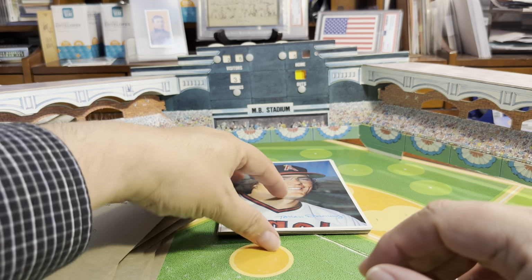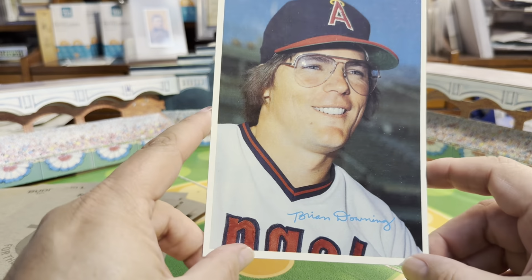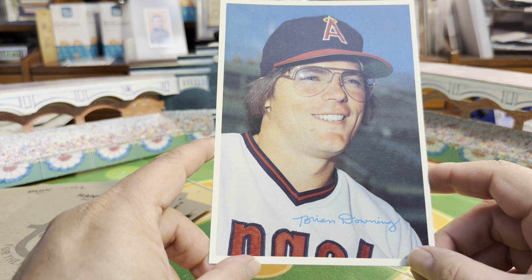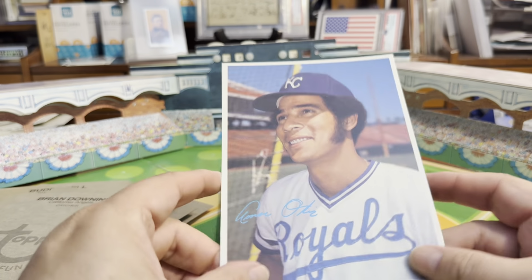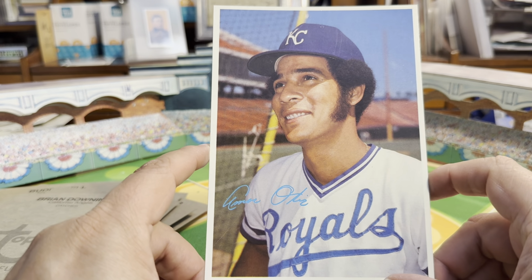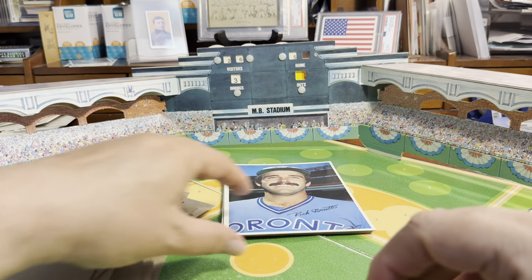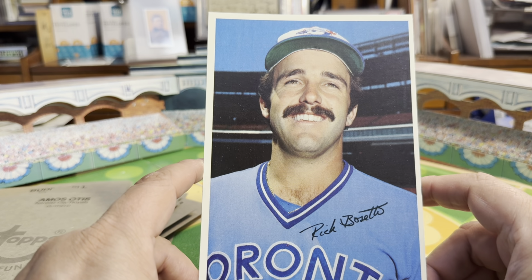Randy Jones. Brian Downing, fairly mediocre guy who had 2 or 3 big productive years, hung around for a while. Here's my Amos Otis, one of the Royals, longtime Royals guys. Rick Bassetti, another one of those guys, you know the name, but don't know anything about him.